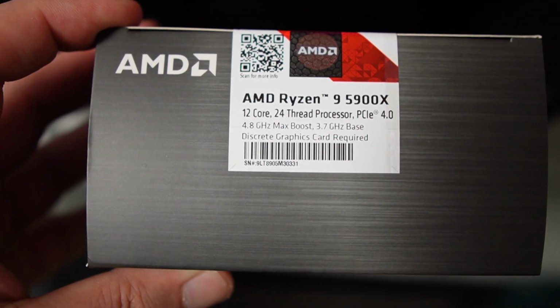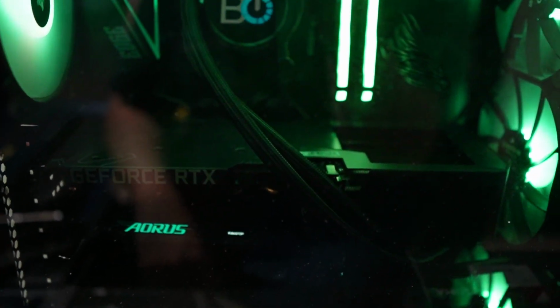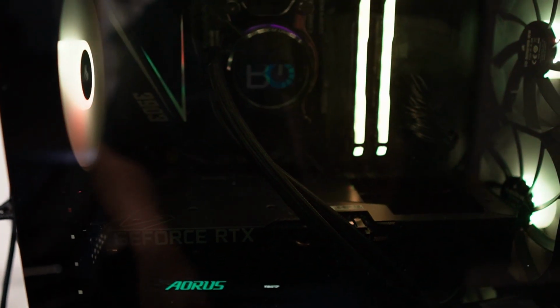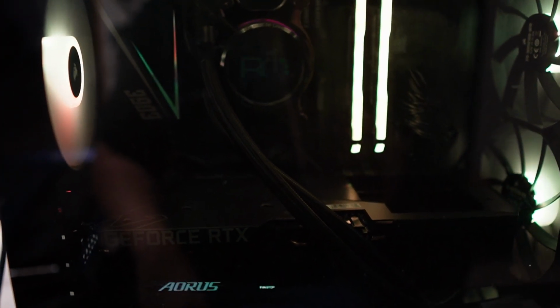I'm upgrading to an AMD Ryzen 5900X. So let's get started with taking this apart. We're going to bring it over to the bench, and we're going to just take everything down and take it apart and replace the processor out. Hopefully all the licensing will stay in place.